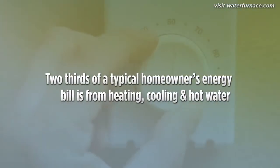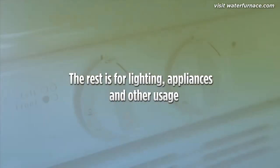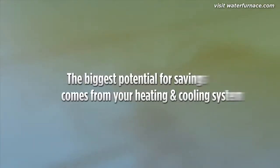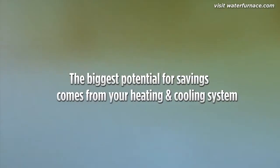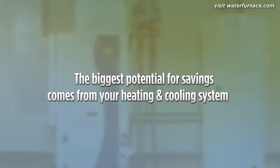If you're a typical homeowner, almost 2/3 of your total energy bill is for heating, cooling, and hot water. The rest is for lighting, appliances, and other usage. That means the biggest opportunity to save money on your energy bill is to increase the efficiency of your heating, cooling, and hot water system.